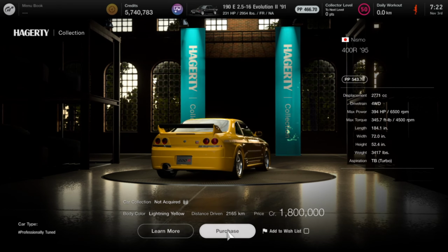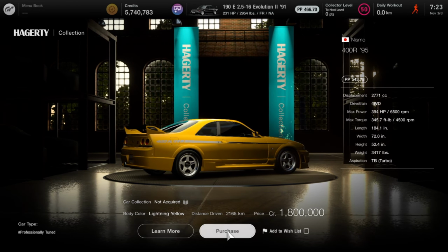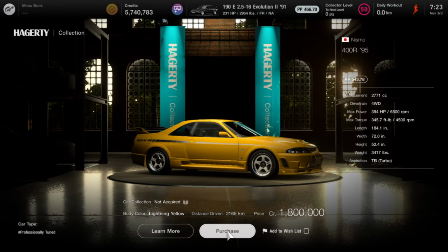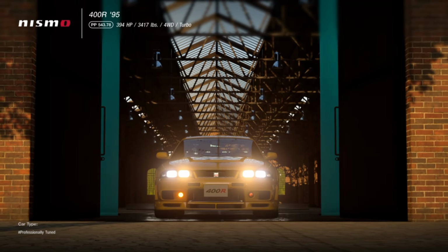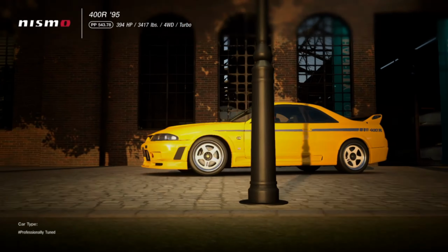These days, the 400R goes for almost 1.2 million to $2 million. It's over 1 million pounds for this thing. And one thing is the color, the lightning yellow. I want to drive this for such a long time. I gotta say, look at that! How cool is that? Nismo 400R.